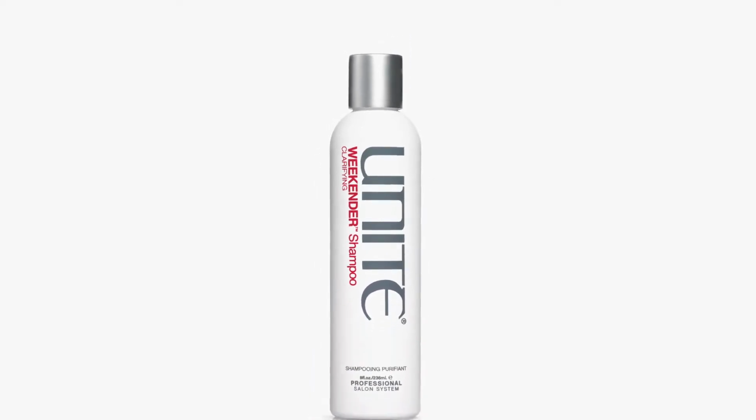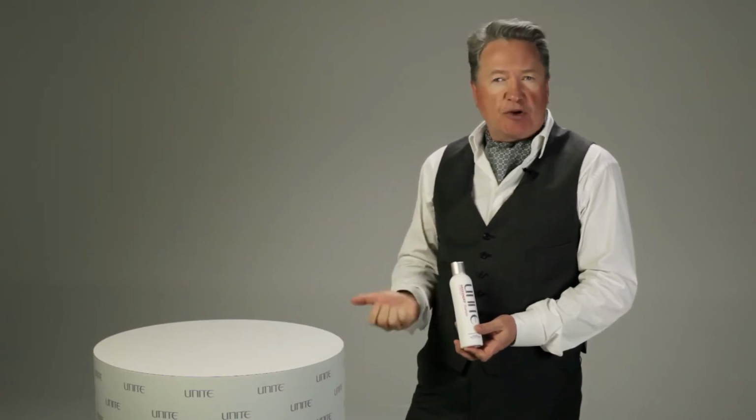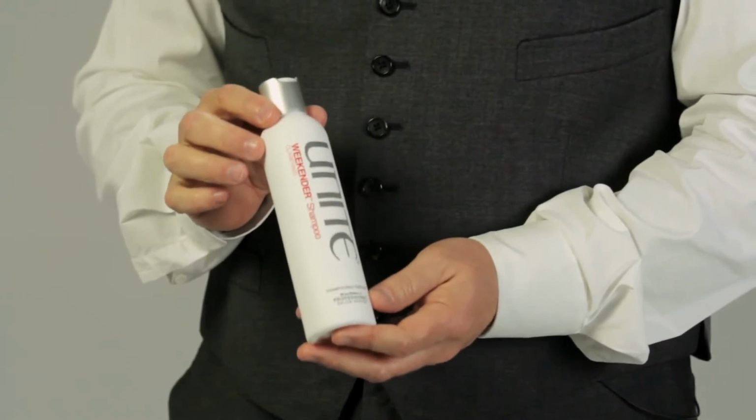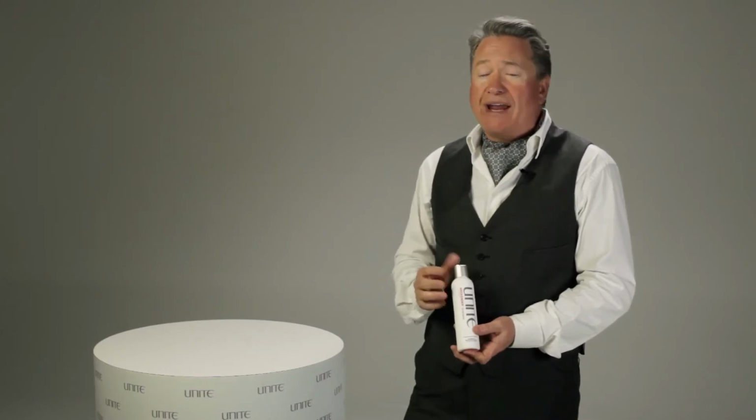Weekender shampoo is one of our specialty items that we have in the line. It's a clarifying shampoo, not chelating. This isn't going to lift the cuticle up and strip color out of the hair. This purely is a topical, clarifying shampoo, which removes buildup that you might have from maybe styling or finishing products or anything in the atmosphere that could build up in the hair.